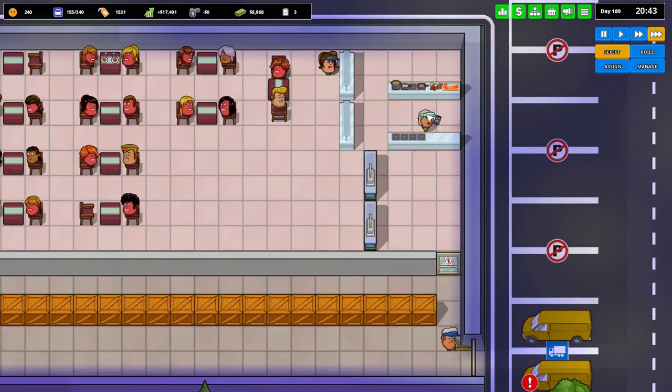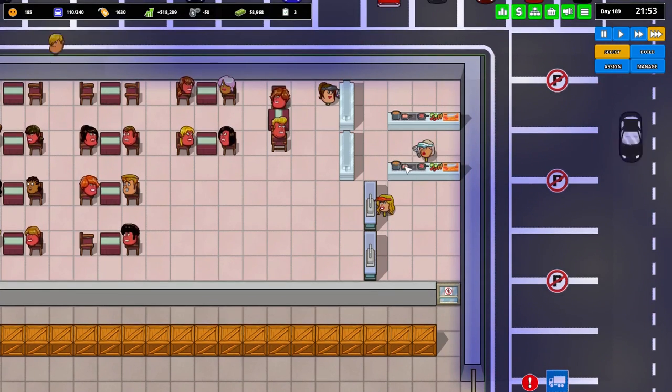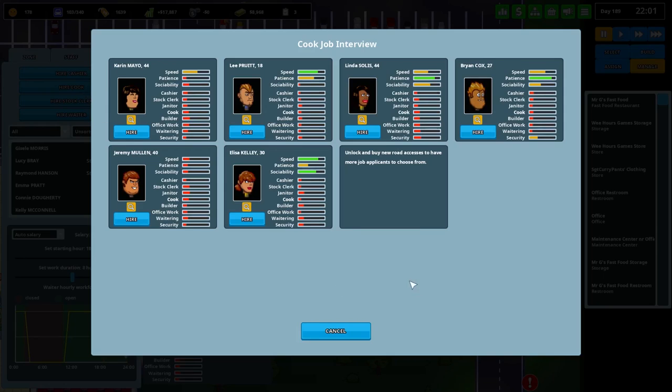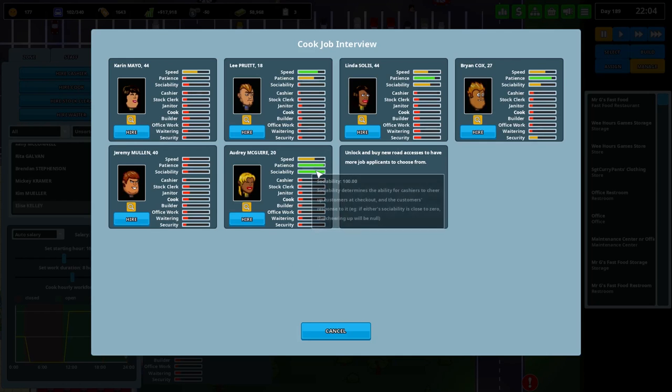Maybe it's this. Maybe we need more... I don't understand. Right, okay, maybe we need another cook as well. Maybe we need more cooks. Hire a cook. Can anyone cook? No, but you're quick, you will probably do just fine. Let's hire Eliza Kelly. You will do just fine. Eliza Kelly, come in at 10, work for 8 hours.